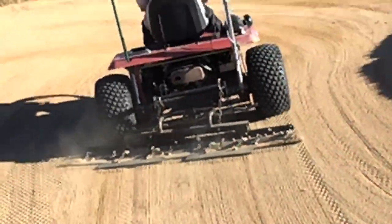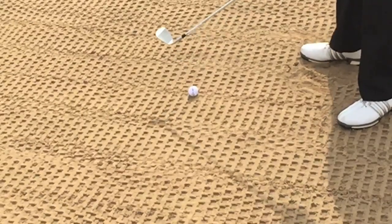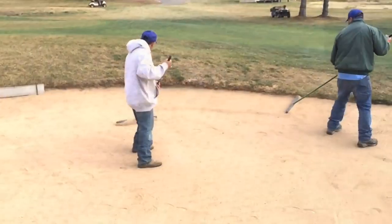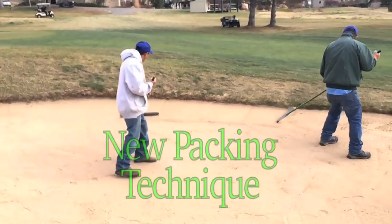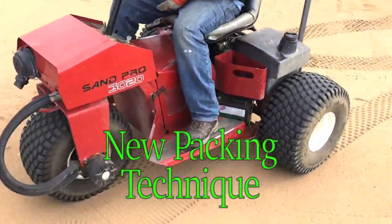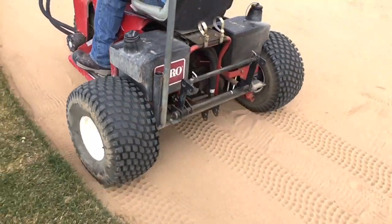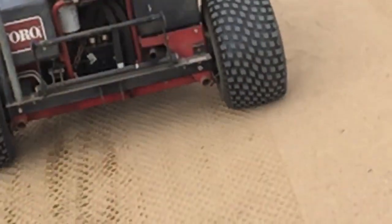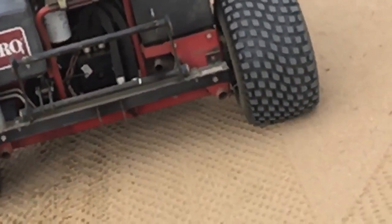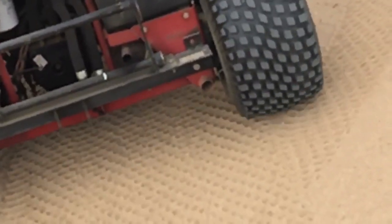After multiple attempts to alleviate this problem, we came up with the idea of packing or dimpling the bunkers. Instead of using the rake on our machine to make things smooth, we now smooth out the unlevel areas by hand first, then drive over the sand with the bunker machine tires and pack the sand back down instead of loosening it up. We try to do this process right after we receive precipitation or following an irrigation cycle. When the sand is wet, it is much more effective to pack down the sand and create a little adhesion.